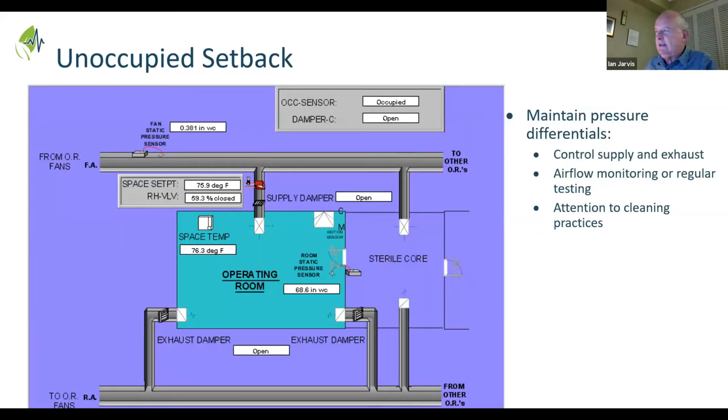The unoccupied setback is, again, from the original guide. It's all about maintaining the proper pressure differentials between spaces. And when I give a bit of an overview of the North York General retrofit, you'll see the challenges in practice that come out of trying to do some of these things.